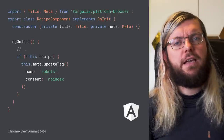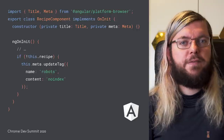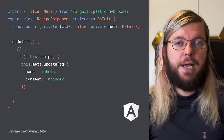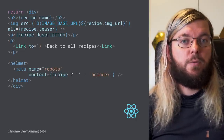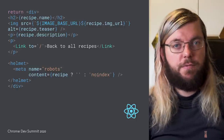So if you're using Angular, you can use the meta service for this. When you specify a robots meta tag and set its content to no index, the page will be skipped by the indexing pipeline in Google Search. In React, React Helmet gives us the same ability. We add a meta tag for robots and set it to no index, if the recipe does not exist.